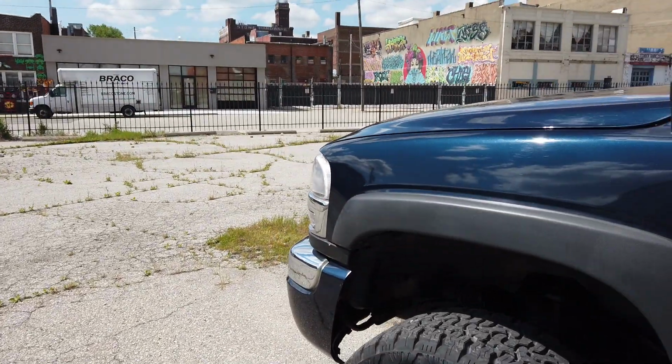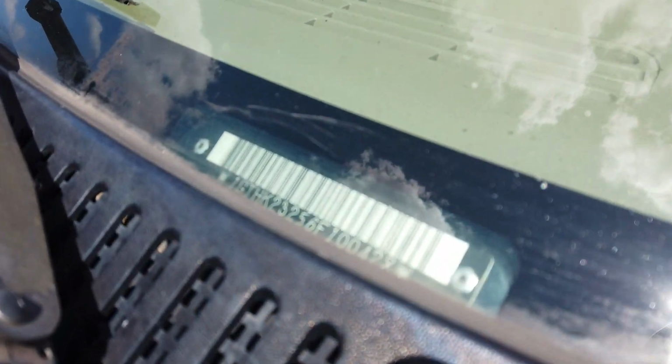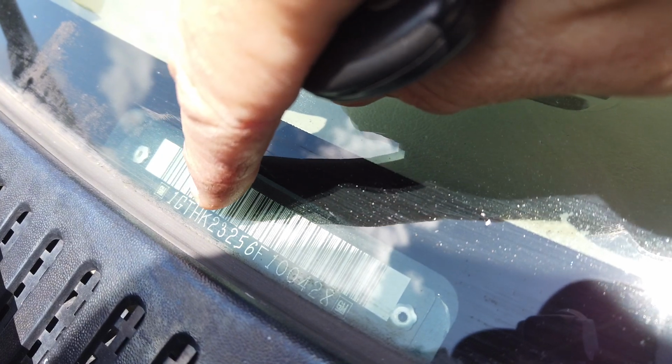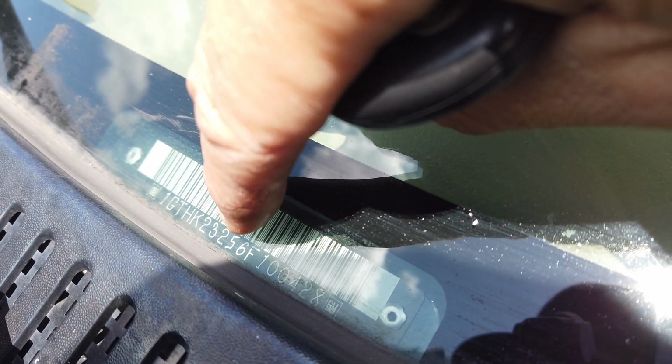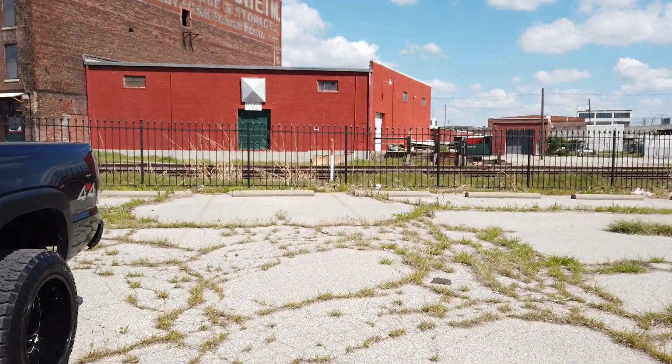But anyways, yeah. 06. And the first thing we're going to talk about in 06, which is a common misconception, is whether this is an LLY or an LBZ. So first we're going to pop on the VIN there. 1, 2, 3, 4, 5, 6, 7, 8. 8th digit is a 2, which signifies an LLY motor.